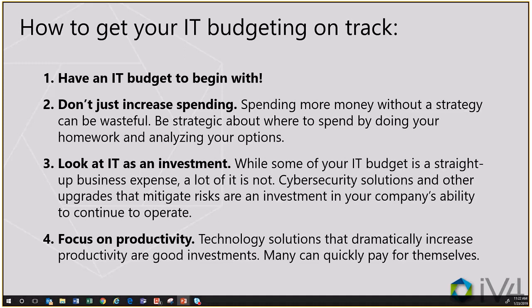So how do we get the budget on track? First, you've got to start with having a budget at all. We're going to poll you on this. We want to see how many people actually have a formal IT budget. I'm going to jump ahead here and let you know that we're going to poll you on that, so be ready with your answer. But what we find is a lot of organizations don't have a formal IT budgeting process. As I said, there are challenges to building that out. What do we include? How do we align that?